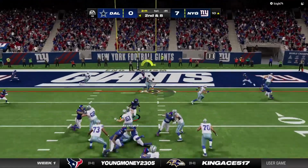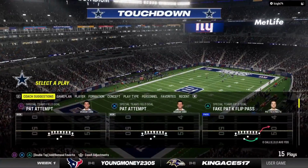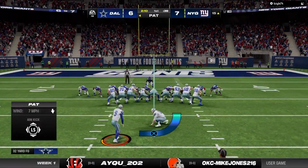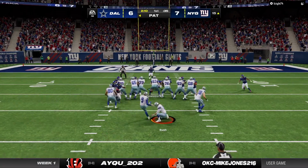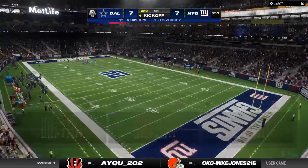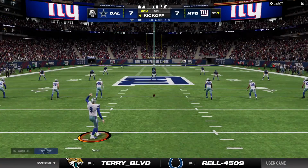Play action. It's gone. On the crossing route, he hits his man, Amari Cooper. Touchdown, Cowboys. Amari Cooper from 10 yards out. And the Cowboys are able to match the opening drive touchdown against them with one of their own. Gano the extra point, and we are tied at 7.